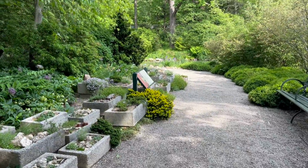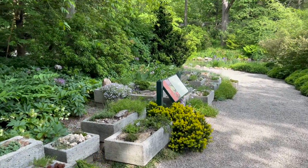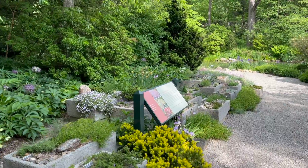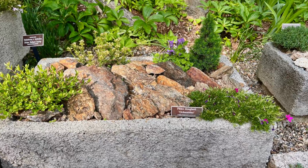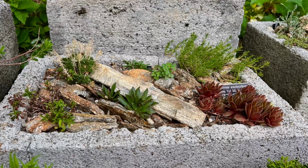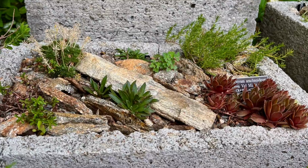Trough gardens are an ideal way to showcase the smaller plants. These miniature gardens feature tiny jewel-like flowers and intricate foliage forms. Home gardeners can experiment with small plants in similar troughs to create miniature landscapes.